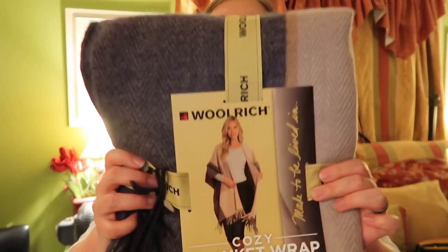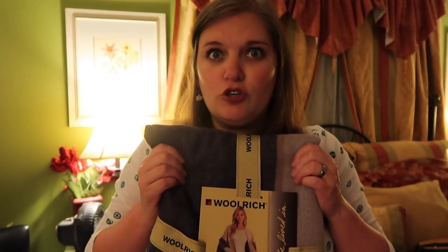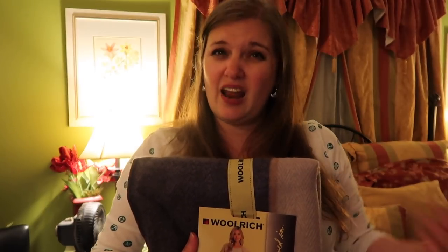One other thing I bought, which I haven't tried on yet, is this. So this is a blanket wrap. It is super, super soft. So this would be good for walking around the ship at night, not having to put a jacket on. You can just kind of wrap this around you. I really like it. So I'm gonna try it on before I actually pack it.